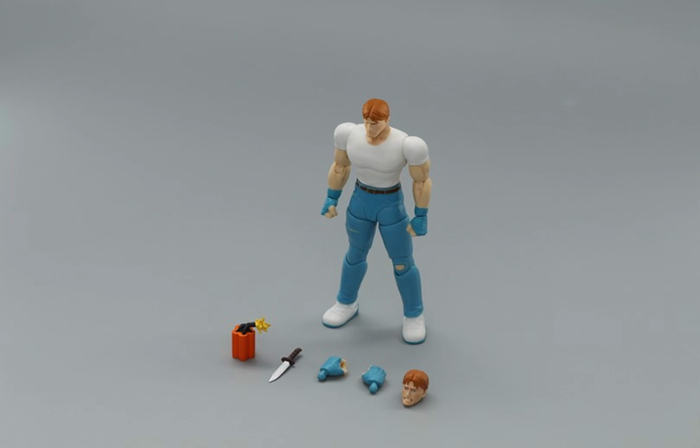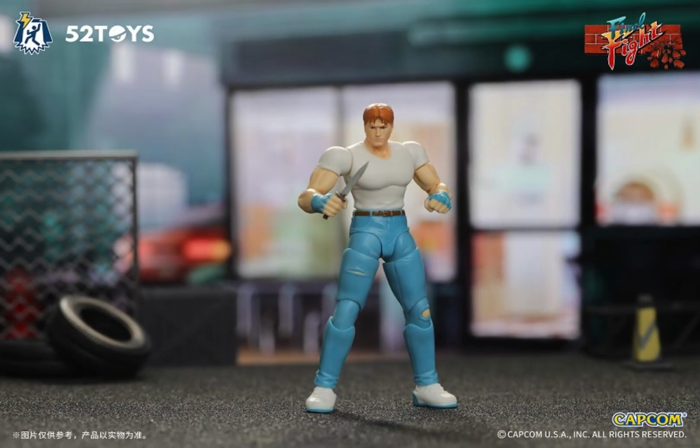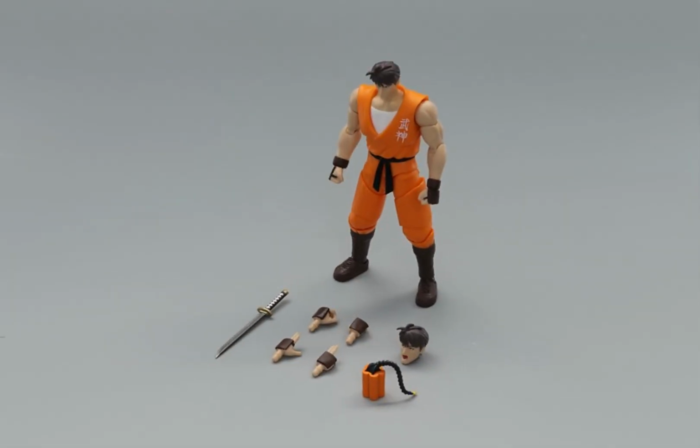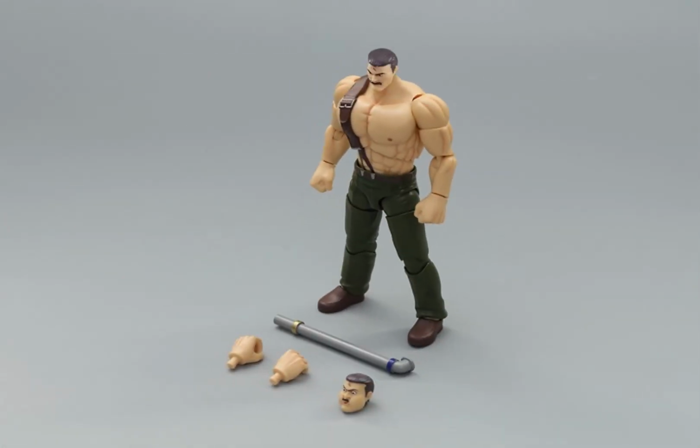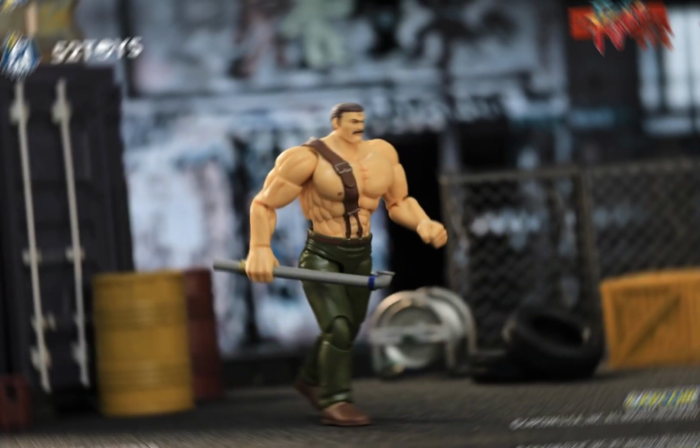We'll talk about posability. The only thing is, these are only going to be available in China, second quarter of 2024. They're going to retail for about 23 bucks. That's before you pay for import duties and all this stuff. Looking at eBay and the '90s Street Fighter 2 figures going for about 55 to 80 bucks, that's probably what these are going to cost you if you decide to import these.